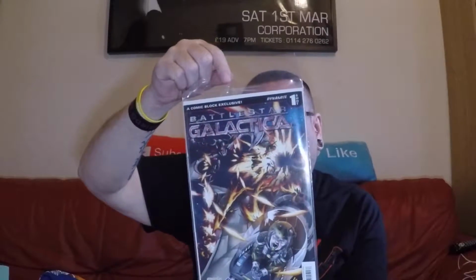Okay, next up, Battlestar Galactica comic book. So strangely, it's a comic block exclusive, so I guess they are putting it in both boxes, which is unusual. Not so cool if you're buying both boxes, but I don't get the comic one. I get others, but nevertheless, it's a smart looking comic. That's really nice. I like that. Really nice artwork on there, and it's an exclusive, of course.